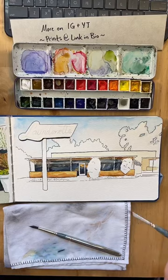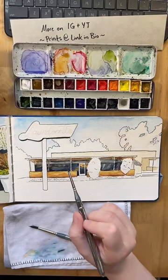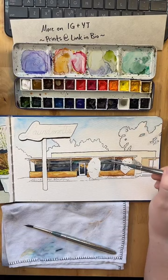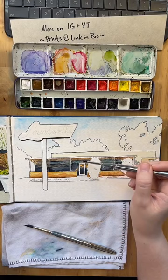Okay, I think I'm gonna add a touch of blue through here because it's like glass and that is not translating. Maybe even this aqua. Just a little bit. I think I like this one better.